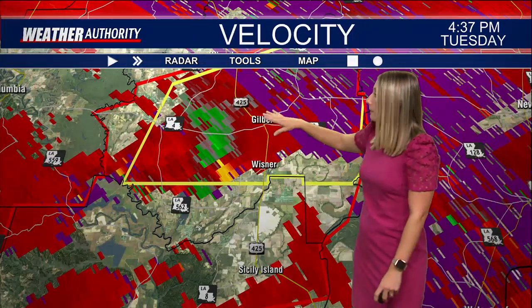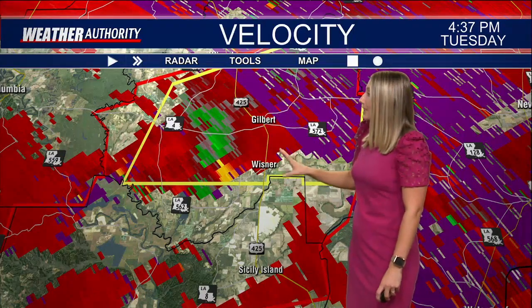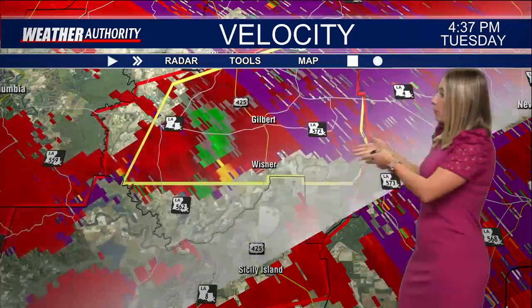And it may split, may go just between Gilbert and Wisner, but these are the two areas that we really need to watch at the moment. And again, that will move off to the north and east.